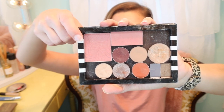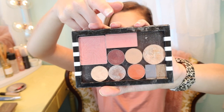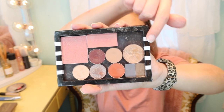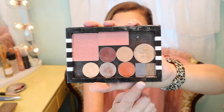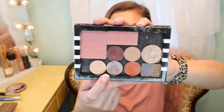So this is a super old Wet n Wild palette. This is a blush from Mary Kay and Shy. This is a Sephora eyeshadow. These are Mary Kay eyeshadows, and then this is a mix of ColourPop and Makeup Geek. So I need to just, again, sit it out and use these. I do like them. They still have really good pigmentation and that kind of thing. I just get distracted really easily.